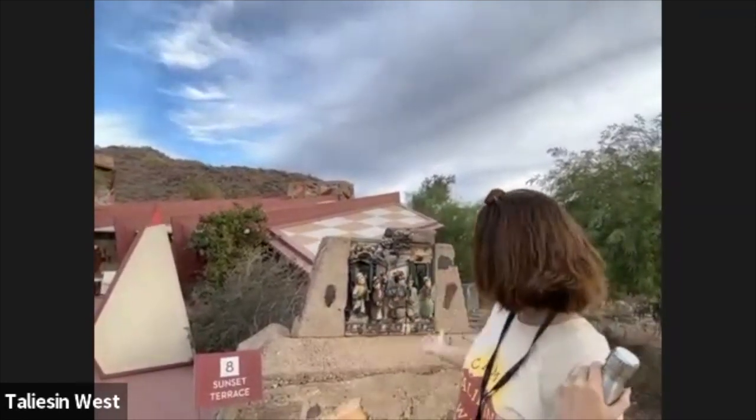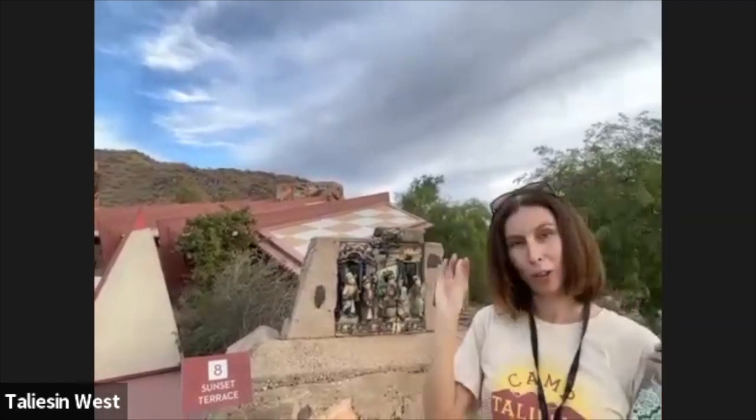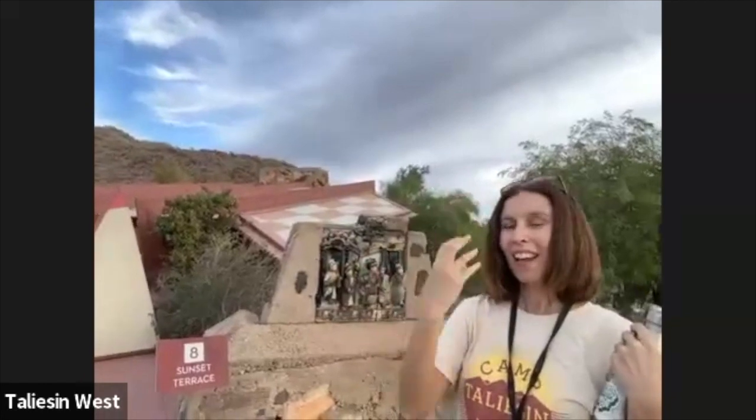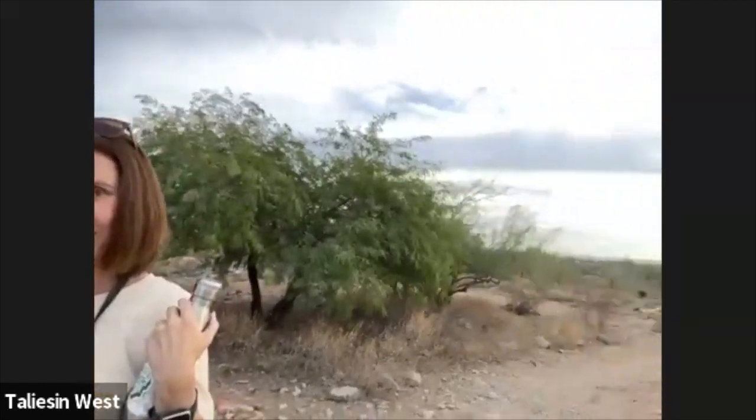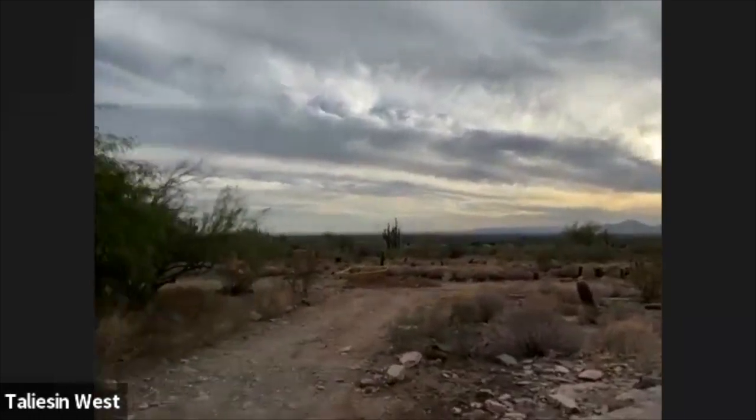So he collected this art. He decided to put it outside specifically at places where he wanted you to pause and take a deep breath, to pause and realize you are moving from one space to another. So it's kind of like an architectural palette cleanser.